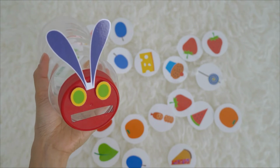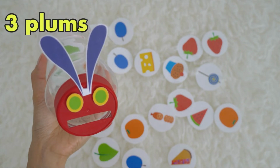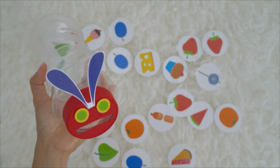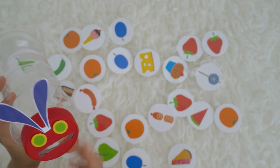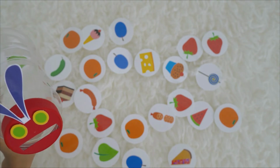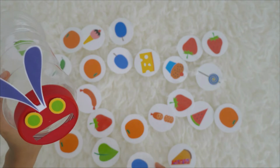What is it? Three plums. You're right again. You're doing an amazing job. You really listened to the story. Can you point where the three plums are? Yes, this is the plum.